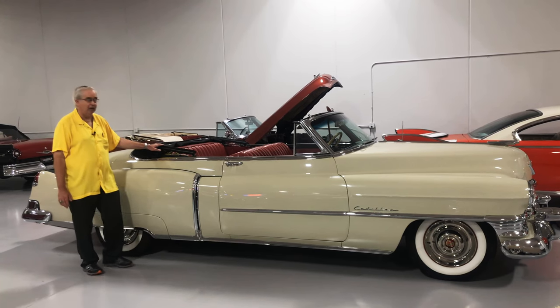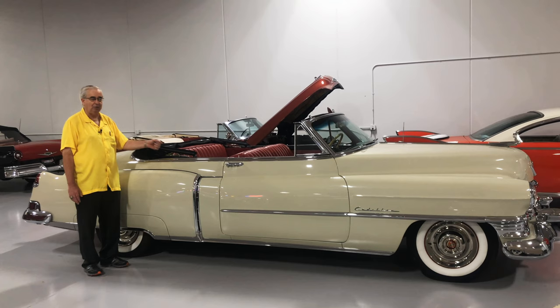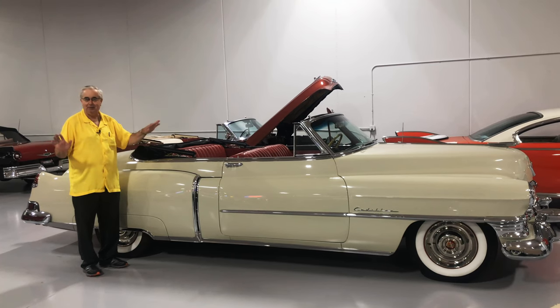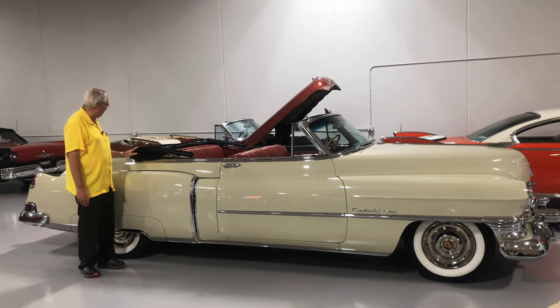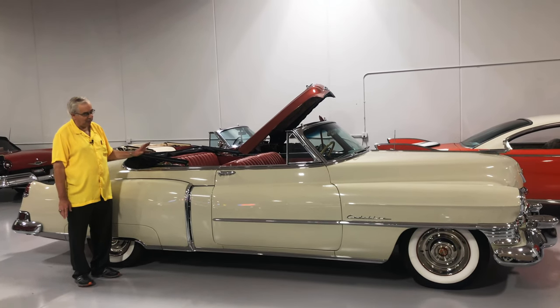If you're out driving and all of a sudden you get caught in the rain or whatever, pull over, and within seconds you can pull the lever and the top will go up and you'll be just fine. Beautiful canvas, black canvas top. Really, really sets the car apart with the way it was done.